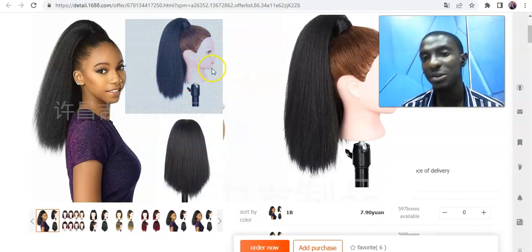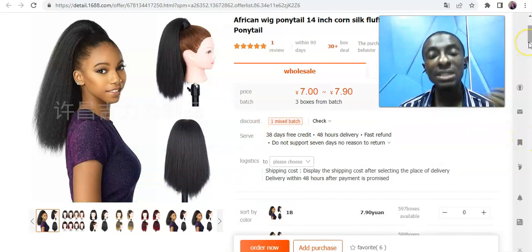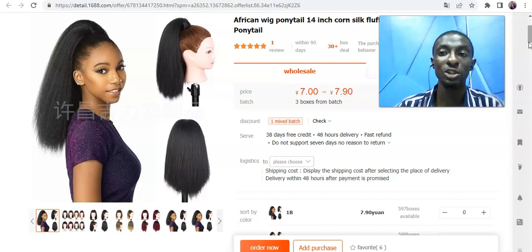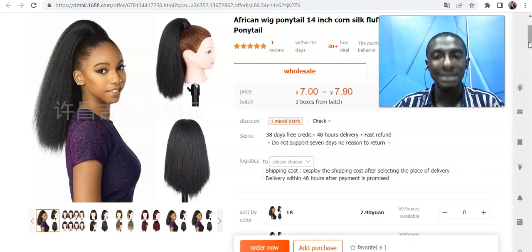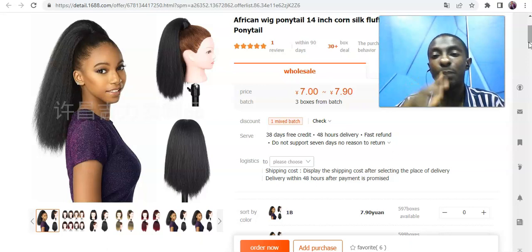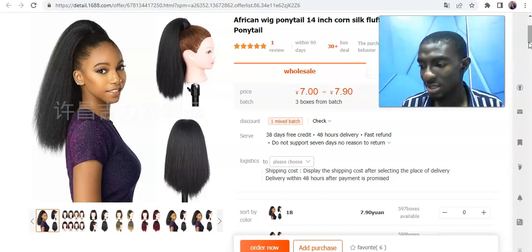You can imagine, females know how much they are selling all this wig. Now, I always tell people, if you are importing and the product is not very heavy, just times 2 the price. That would be the cost to bring it from China to Lagos. Times 2 the price. Or worst case scenario, just triple the price.